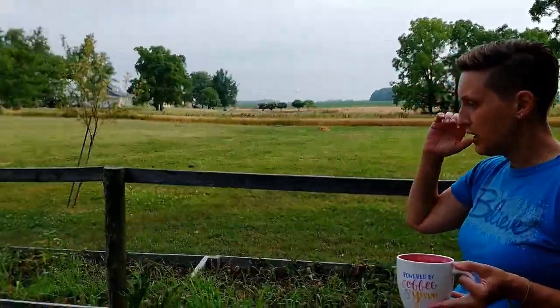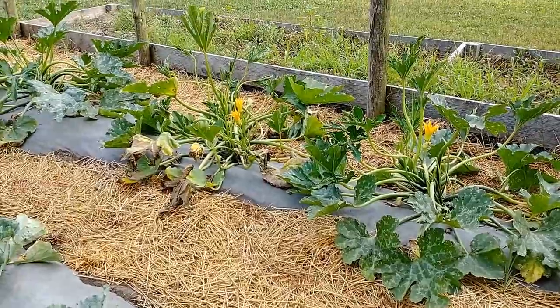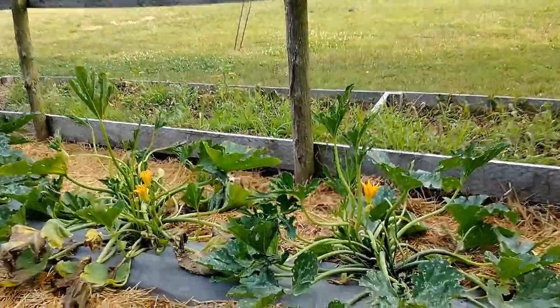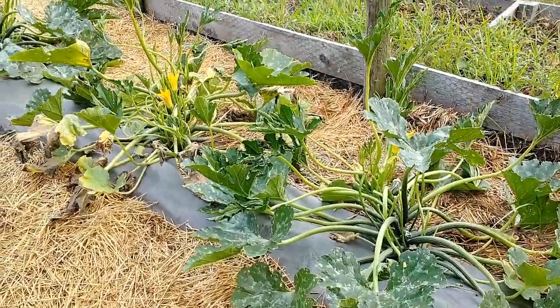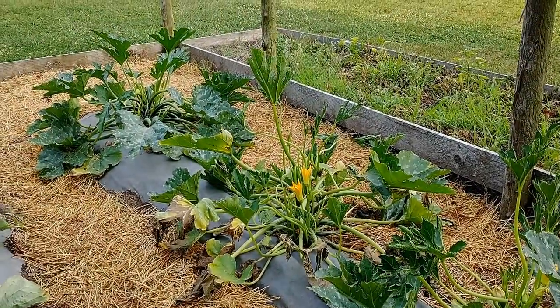So what we did this year was we did our rows. We mounded the dirt this year, and we get all of our dirt from my granddad. He has a peat moss farm just a little ways from here. We mounded it up and we used weed fabric in between and planted the plants at certain intervals in between that.